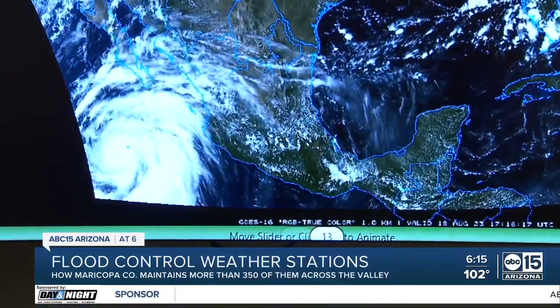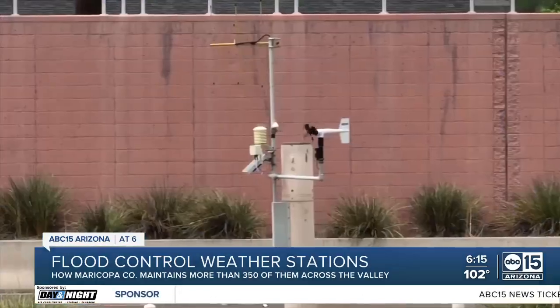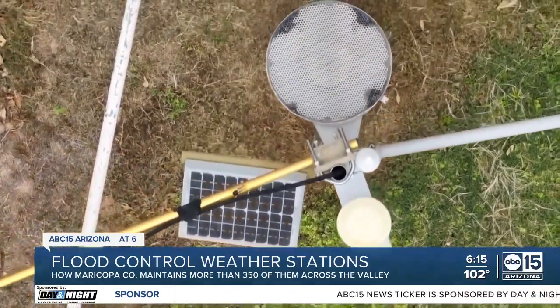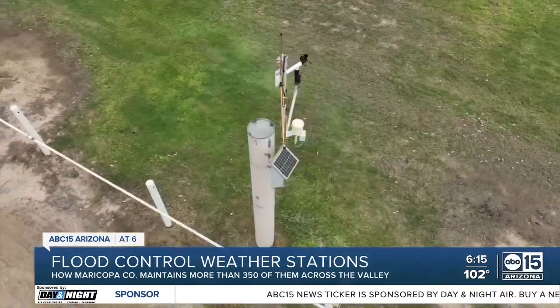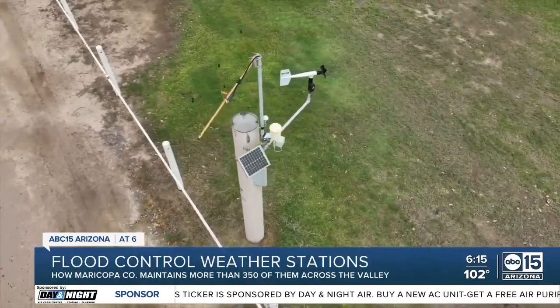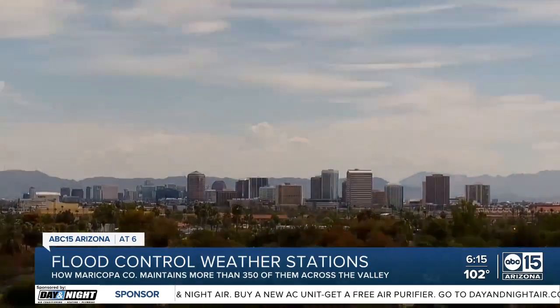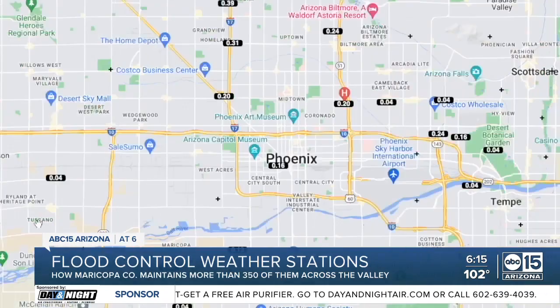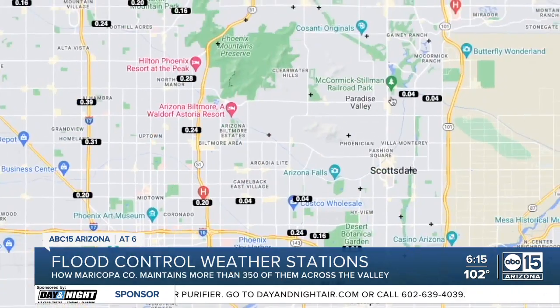We don't warn the public. That's the Weather Service's job. But we do share this information and help emergency responders react to floods. They also use the information to create flood plans and flood outlooks for the county. We've got over 100 rain gauges now that have 30 years of record. And if you are a weather enthusiast, maricopa.gov/weather. All of the information is available for the public to check out.